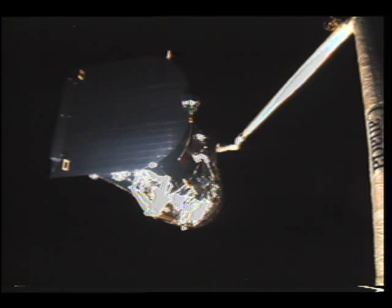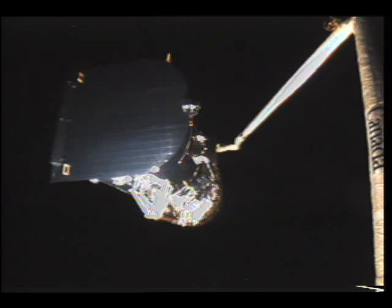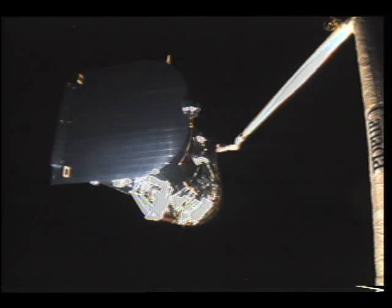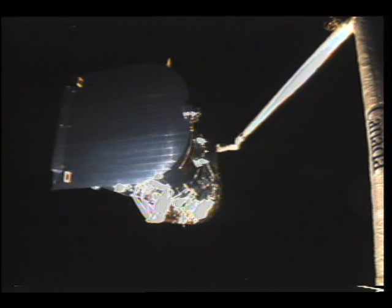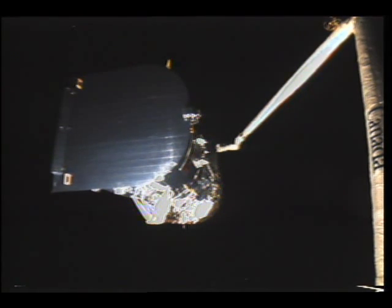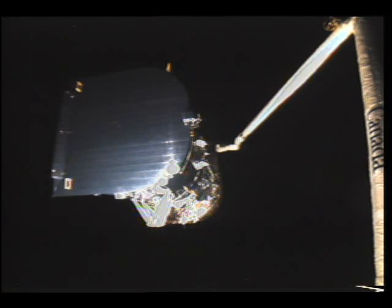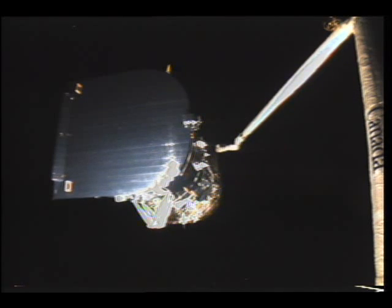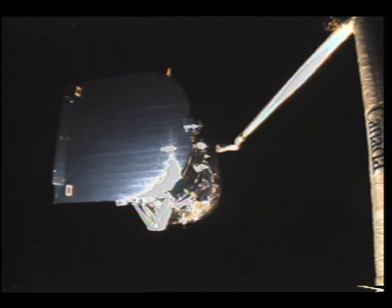This is Hubble Telescope Control in Greenbelt. We have been given the go-ahead to begin commanding a release of the forward latches, which hold the solar arrays in place during launch along the side of the telescope. The forward latches on both the port and starboard sides of the telescope are released simultaneously.